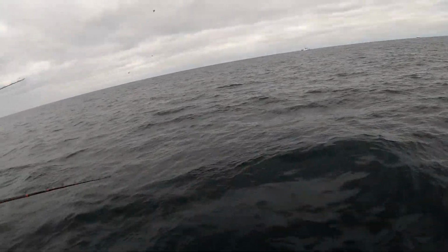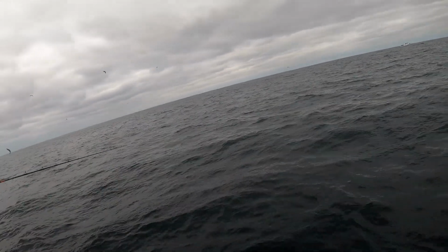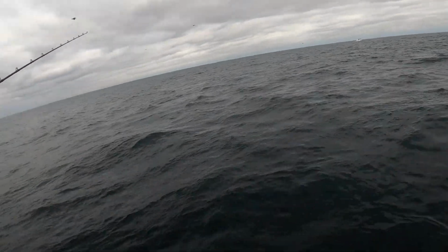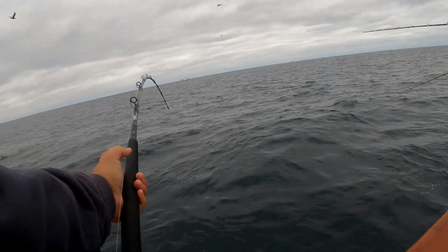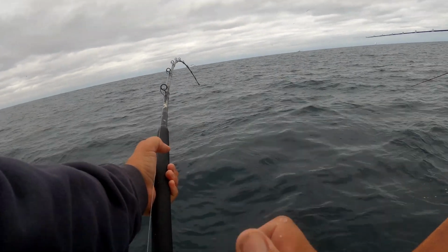When you lean out over the rail with the rod up under your armpit, it's because the fish has gone under the boat and you don't want your line to touch the hull of the boat. So that's the reason for that technique. It won't stay in. Yeah, I don't think it works on that one.